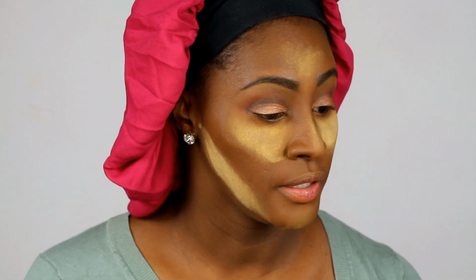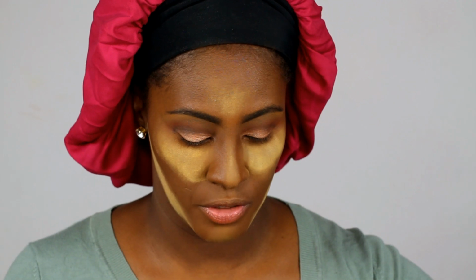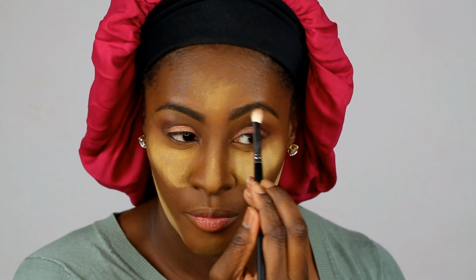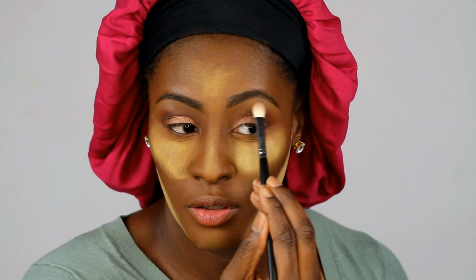Okay. So now what I'm going to do, I'm going to take this lighter color here, and I'm going to take that and fill in just slightly the arch of my brows. I'm not going to take it too far in. I'm going to put most of the pigment right at the arch and blend it out and inward. But most of the pigment is going to go right there.